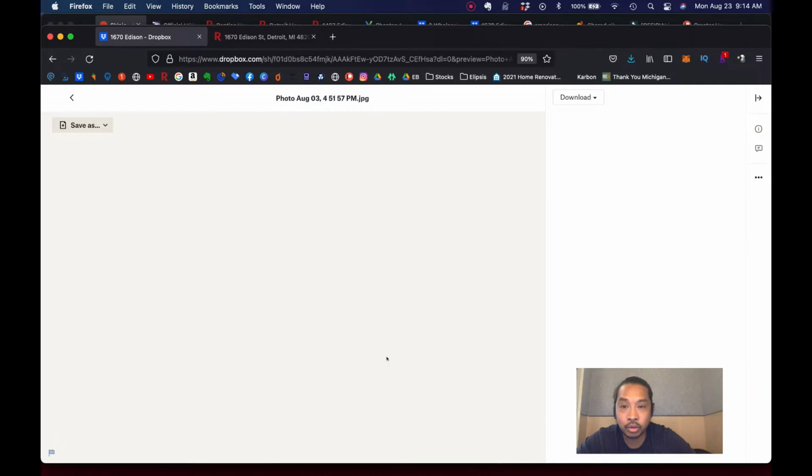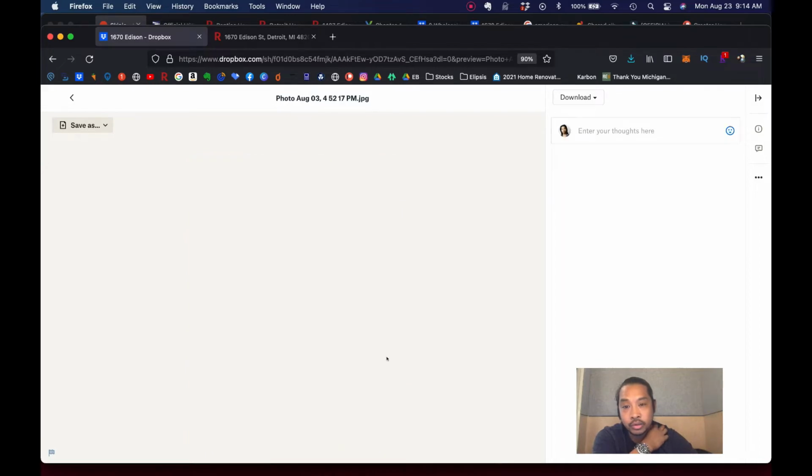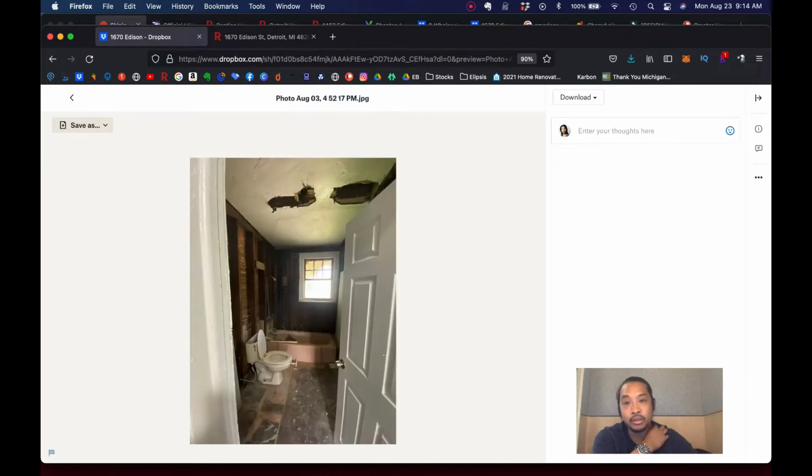I mean, there's a lot more work that has to be done here. I don't even want to give a quote. I would probably say $20 a square foot of work. Oh my goodness, the bathroom's not even done. Yikes! So all that has to be redone. Flooring, ceiling, all that stuff.